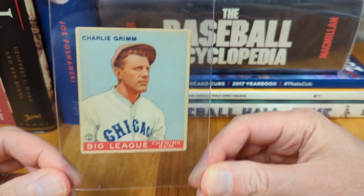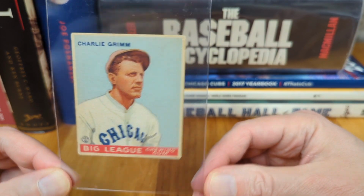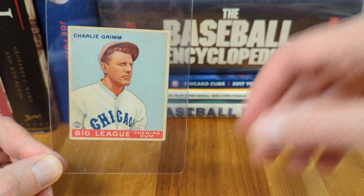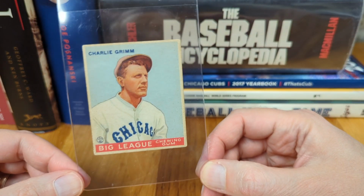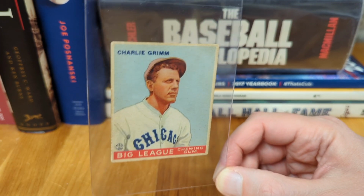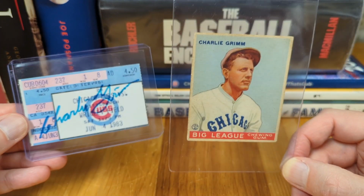I mean, Charlie Grimm's not a Hall of Famer. He was a great player, a very good player. But this is just a really cool card. The seller mentioned that it was in his dad's collection for years. And as it turned out, it wasn't just this card that I got. Look what else came in this deal.